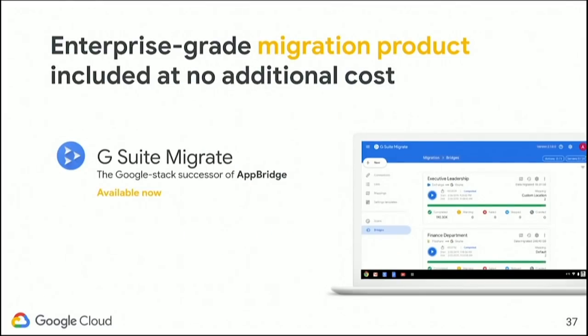There's one other thing I want to mention in this section, which is migration. All of the other costs that I've discussed so far are annual recurring costs. But there are some important one-time costs that can be big-ticket items, and migration is one of those big-ticket items. With Drive Enterprise, migration tools are included in the package at no additional cost. So if you were at Next 2 years ago, you heard us announce the acquisition of a company called AppBridge. AppBridge is the leading migration service provider in our industry, and they've moved some of the largest regulated and non-regulated companies in the world onto G Suite.